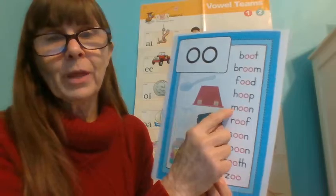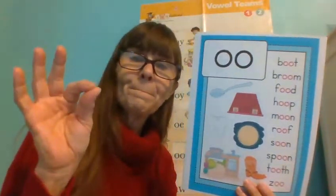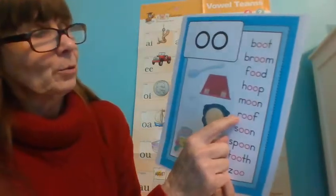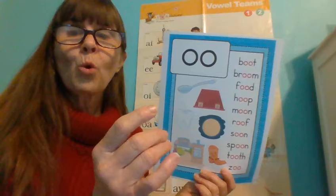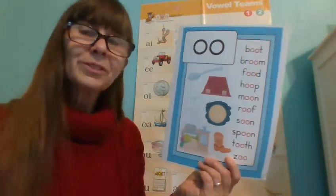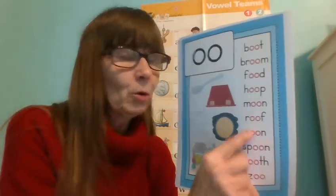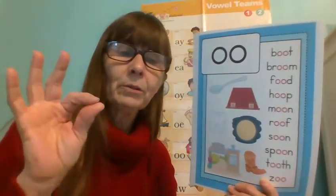Next word starts with M, but we have our vowel team OO. We tap that out. Moon, right? Okay. Here we have the OO, but we start with R, so we go roof. Okay, I hope you got roof. All right, next one. Have an S at the beginning, but our vowel team OO that says ooh. So whenever you hear it, you hear ooh. So we tap it out.